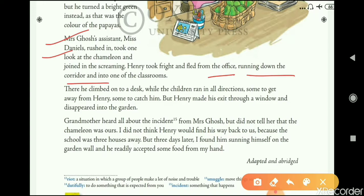So now, what happened? Miss Daniels, who was Miss Daniels? Miss Daniels was the assistant of Mrs. Koch. So, when she entered the office, she just looked at the chameleon, and after looking at the chameleon, she also started screaming. Mrs. Ghosh was also shouting, and Miss Daniels also started screaming. After hearing the shouting, Henry got frightened and fled from the office, and running down the corridor, he reached one of the classrooms.